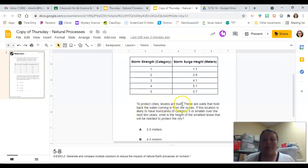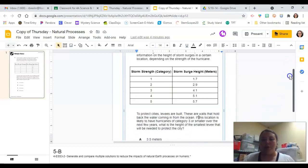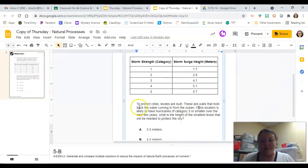To protect cities, levees are built. These are walls that hold back the water coming from the ocean. I'm going to pause just for a minute because I really like this right here. If you don't know what a levee is, it gives you that information. So make sure that you're looking for those little clues inside of the text. I'm going to start again.